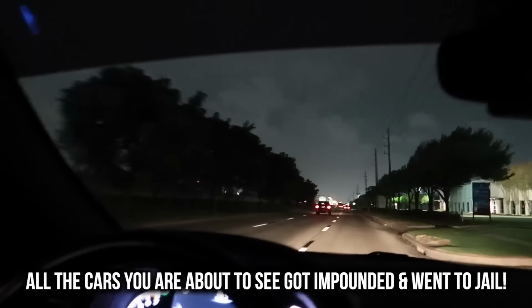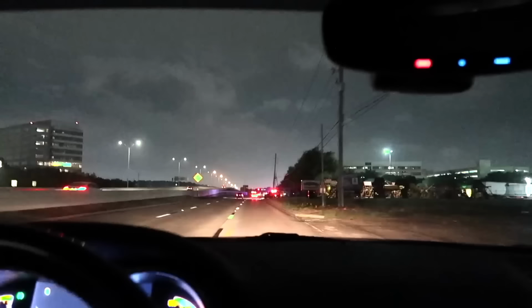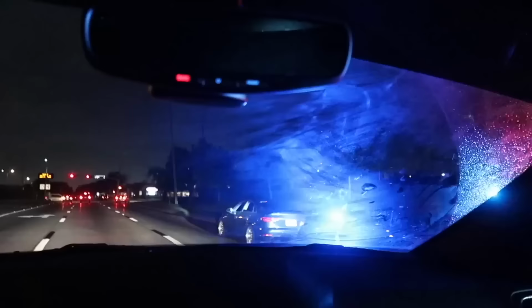I don't know if Texas is normally this hot, but geez. I still see some cops over here and a tow truck. Oh my, what is going on? Dang, they got that Mustang pulled over and the other Mustang. Yeah, that one trunk open. I think they're searching his car. Oh, no. And then we got cops up here. Is going on. Pulled over the Audi.